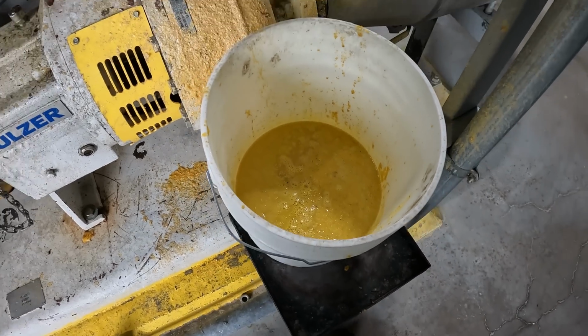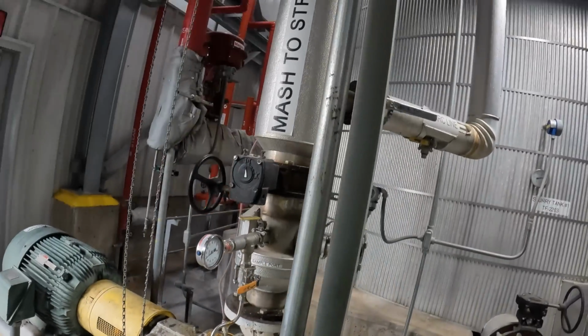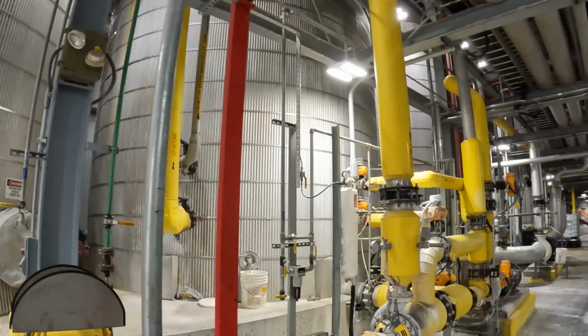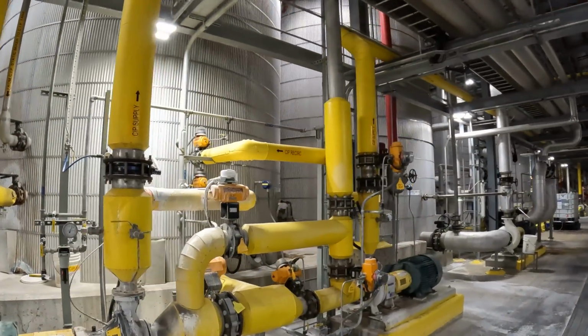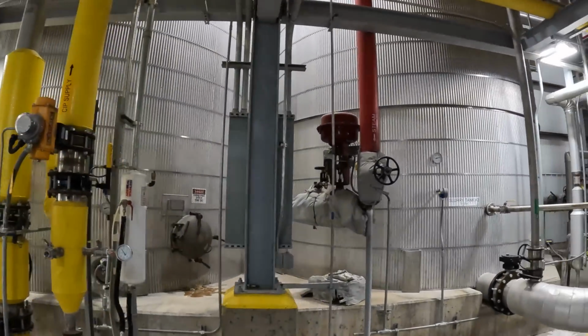So here's how it starts looking. After it comes across the top, we start adding water to it. This is our slurry. It's starting to get liquid. This is where we add our first glucose to it. And what we do with that, it makes it slimy, so it's easy to pump, because everything from here on gets pumped. There's no screw augers on it. It's all done by pump.